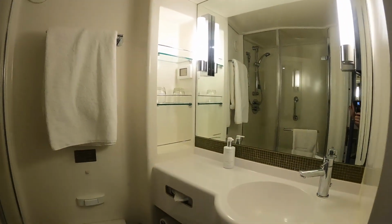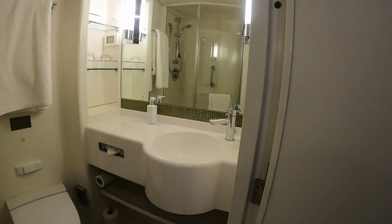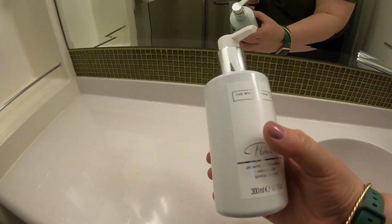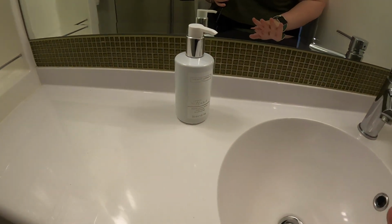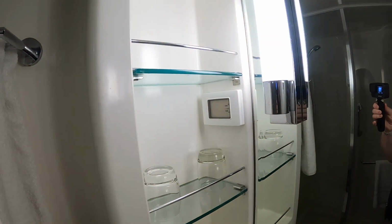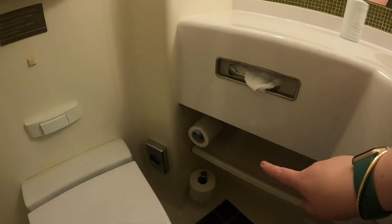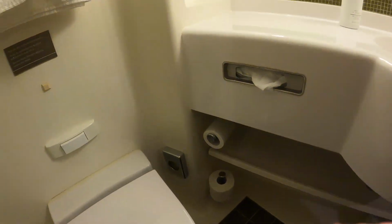You then come in and you have, first of all, a vanity area. So you come in and you have got your sink. You have got White Company Flowers hand wash. This is so lovely and I love the fact it's in a pump. Good for the environment. You have some shelving areas. So you've got 3 shelves for your own bits and pieces, plus your 2 water glasses. You have tissues, toilet tissues, plus a bin underneath and extra toilet roll.